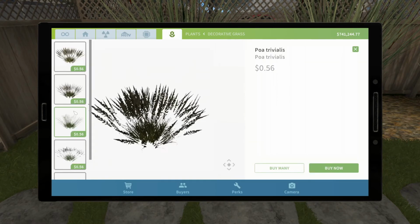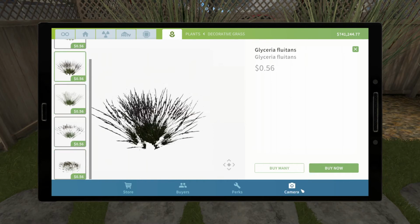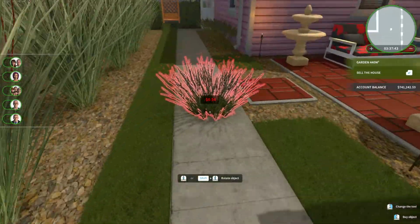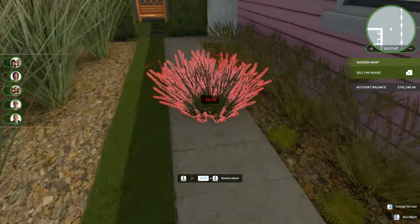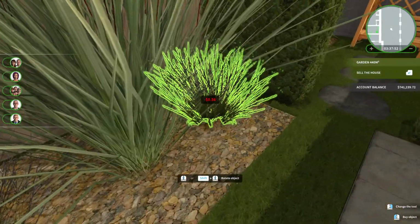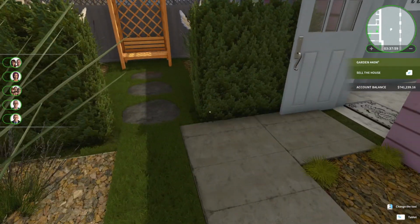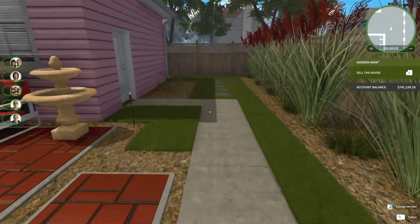Let's say these guys. Like these the best, I guess. We're gonna put them in between. And I think that's looking pretty good. I think that looks pretty nice, guys. I like it.